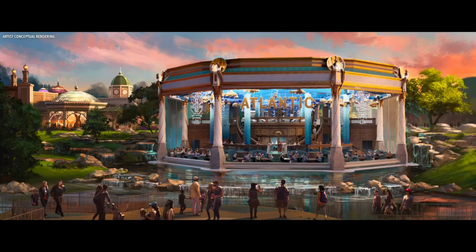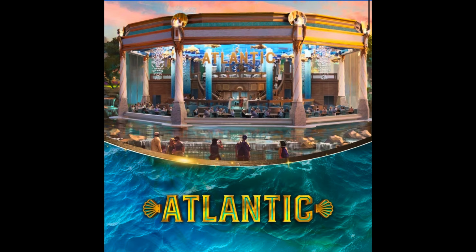This is the hub of Epic Universe, so it's kind of the center of the park, and it's the area that I'm probably most excited for, and they are going to have 15 different food and beverage locations. Some of the locations will include the Atlantic restaurant, which is sitting across from the waters of Neptune's pool, and they live by the motto, seafood, eat food. I could live by that motto.